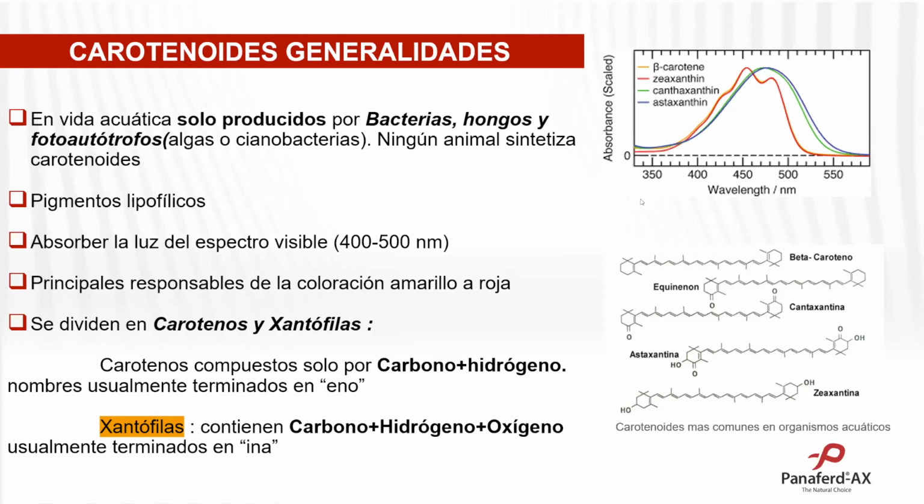So this is an HPLC chromatograph image showing between 400 and 500 nanometers. You see astaxanthin, canthaxanthin, and the other main carotenoids. Of course, it's a large family of colors, from yellow to really red and deep red colors. We'll see that later on.